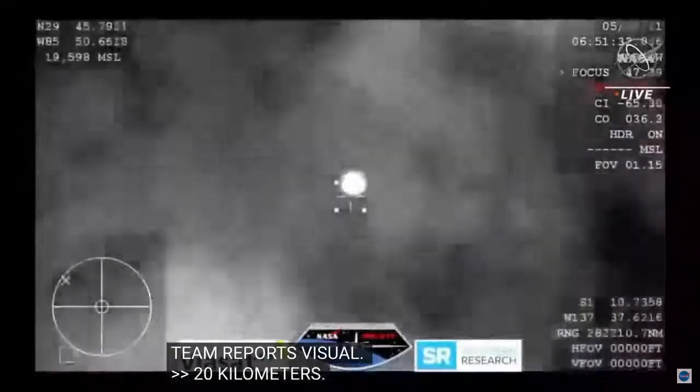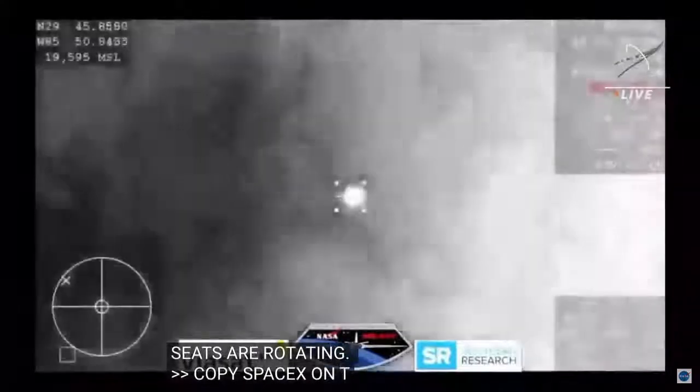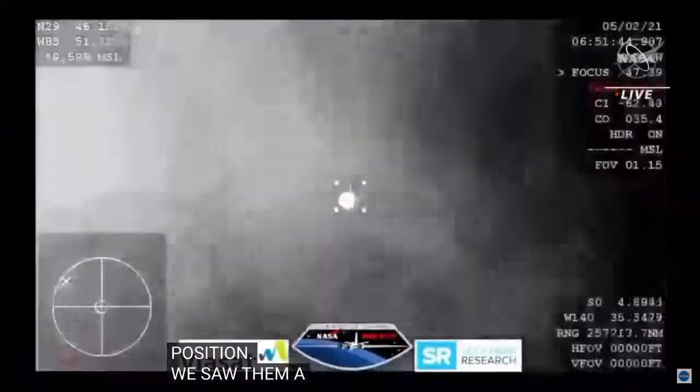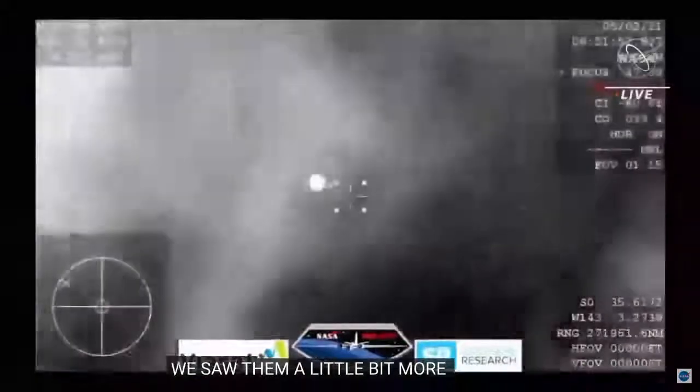And those seats are rotating into the proper landing position. We saw them a little bit more reclined earlier, facing the top of the capsule. And now they are more forward facing towards that side hatch. We also got confirmation that the recovery teams can also now see Dragon coming back.